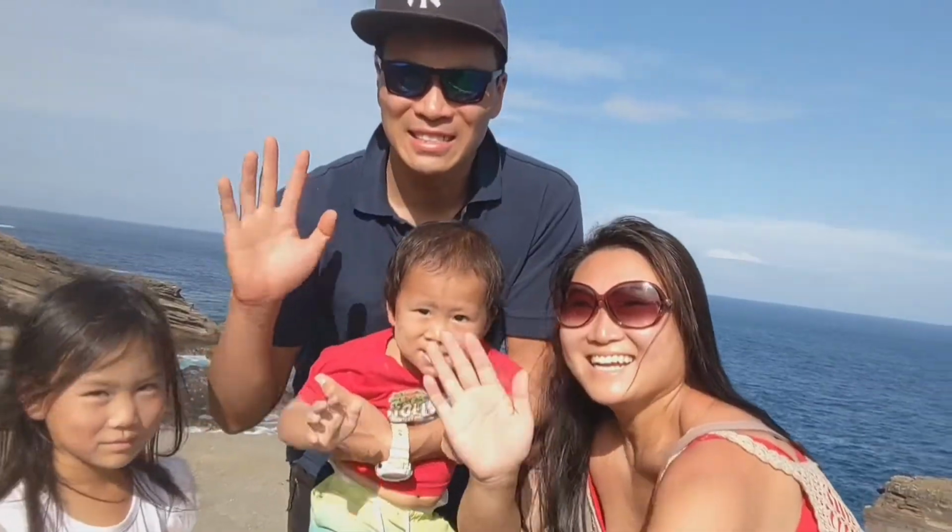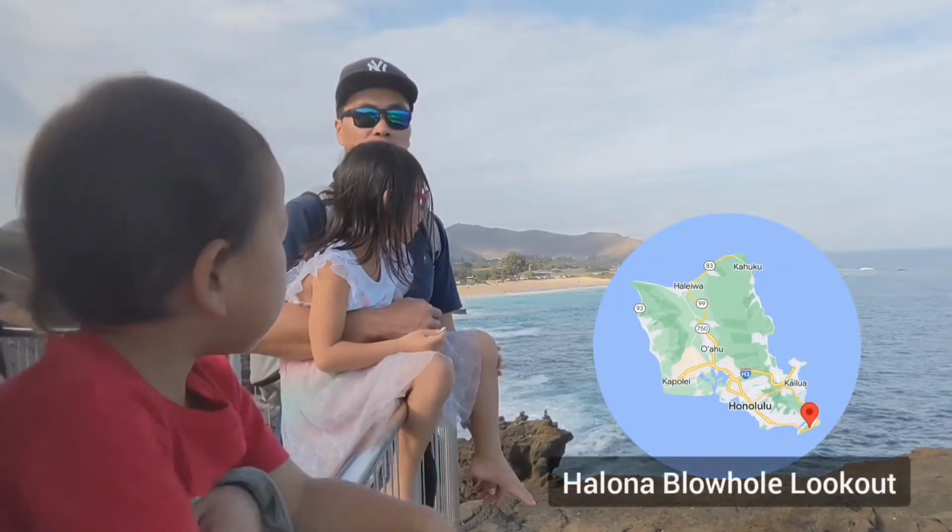It's just a little bit further up from Diamond Head, and it's on the way to Halona Blowhole, which we're going to go and check out now. Over there? Oh, yes. Yeah.